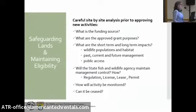Will it adversely impact past management that's been done? Sometimes thousands and thousands of dollars are spent on management activities. Will it adversely impact public access? And when we talk about public access, the existing public access for wildlife-oriented recreation, how will it affect hunters?